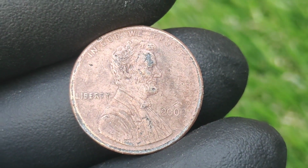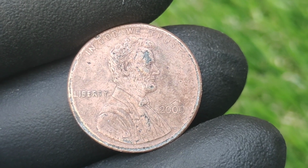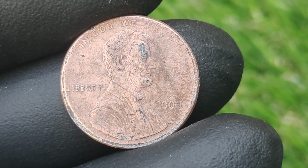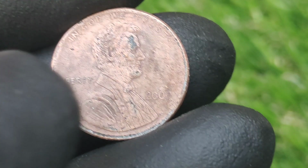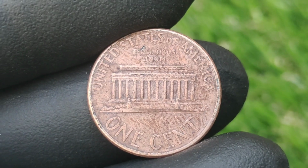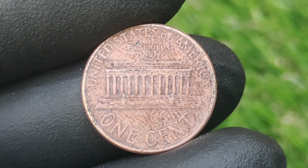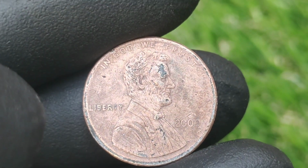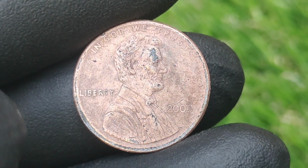Next, imagine holding a coin, just a single penny, in your hand, worth only 1 cent by face value. But what if I told you that a 2000 US penny could be worth an astonishing $289 million? Sounds like a crazy idea, right? Stick with me, because today, we're going to uncover the history and rarity behind the 2000 US 1-cent coin, and how it went from ordinary to extraordinary.